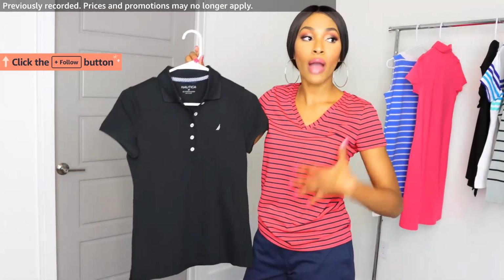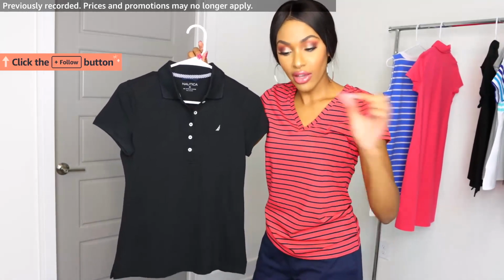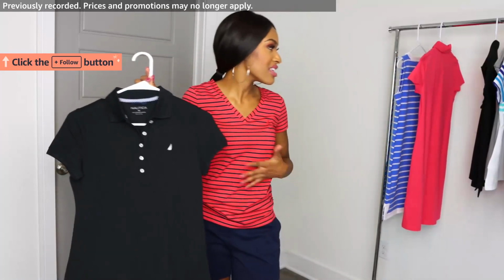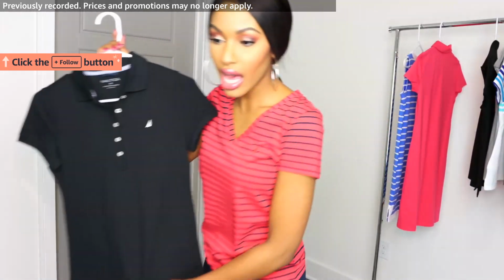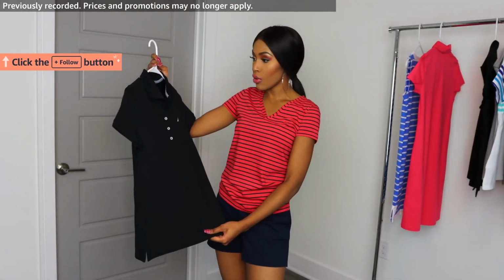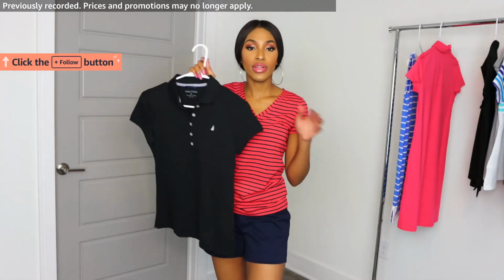But honestly, if I was really doing all my favorites from least to greatest, it would be this one first. Then it would be this one next. So I would have started with this on and the shorts too. But I do really, really like this a lot. It's 25% off. This one is in an extra small. We got 96% cotton, if anyone is wondering the materials.